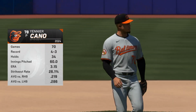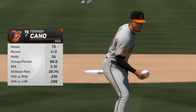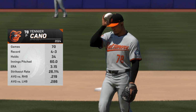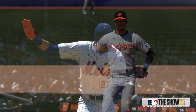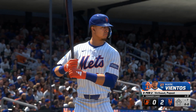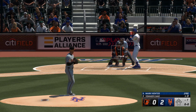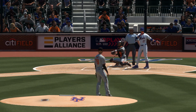Coming on for the Orioles, Yennier Cano. Pretty tight game, so they're looking for quality pitches out of him right here. Got to do his best to keep the score right where it is. Yennier Cano. 3, 4, 5 due up for the home team. And stepping in for New York, Mark Vientos. And the first pitch misses for ball 1.